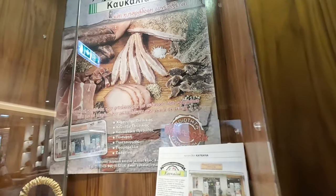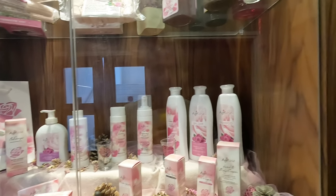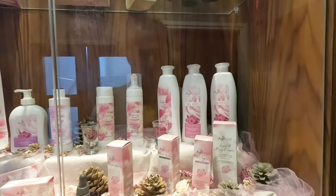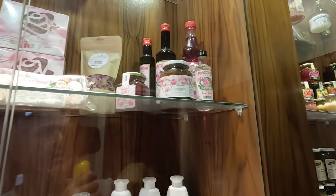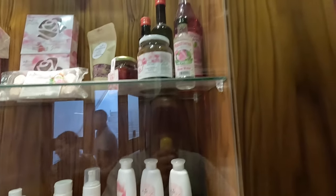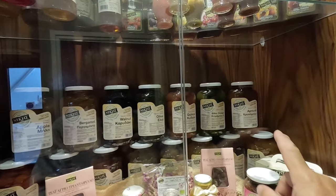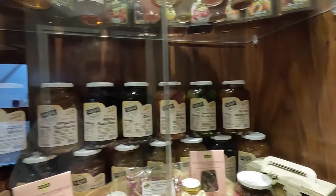There's a display cabinet of what's going on around the area. We've got a dry meat factory. We've got a rose factory that's producing all sorts of products from roses. Rose shampoo. We've got rose oil. Rose sweets. Of course, that also does rose water. And rose flavoured nuts. So that's the rose factory. And of course we've got the, and these are produced in this area as well. These are the traditional Cypriot sweets. Walnut, olive there, apricot of course, apple.